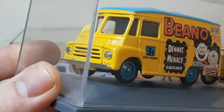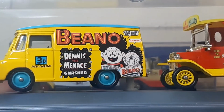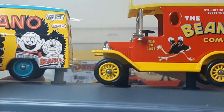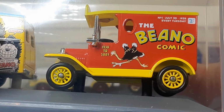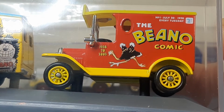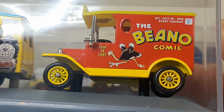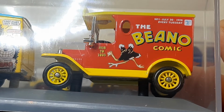And that looks like an AEC van there. These are vans in every true sense of the word. They can't be mistaken. They're not lorries, they're just delivery vans. And there we've got number 1, July 30th, 1938. Every Tuesday, 2D. And there's the Beano with some wacky ostrich or emu doing the splits.